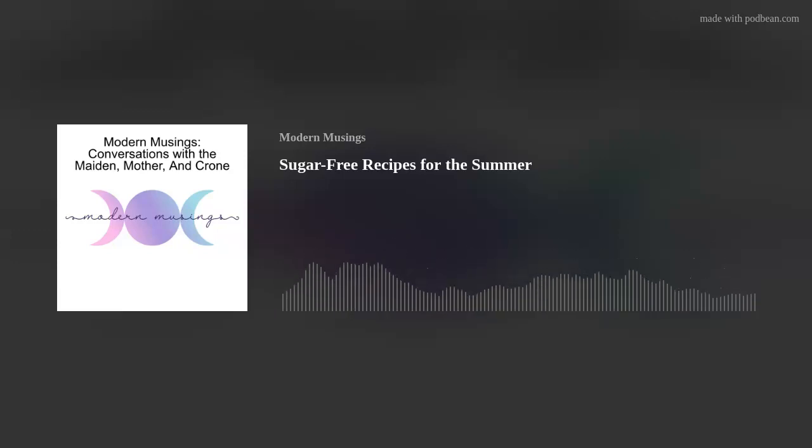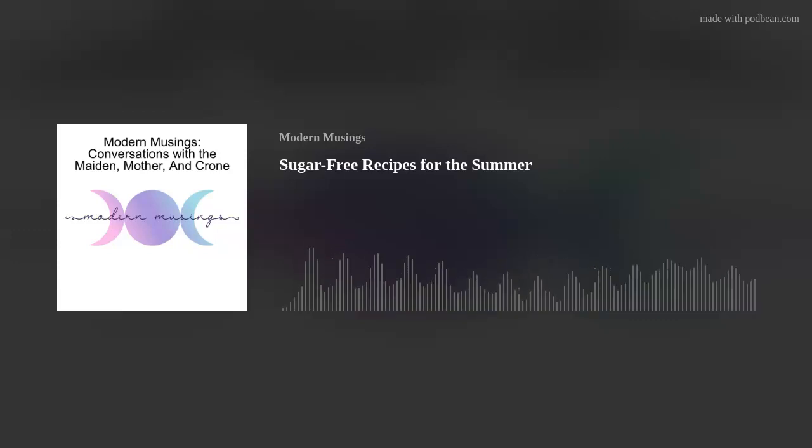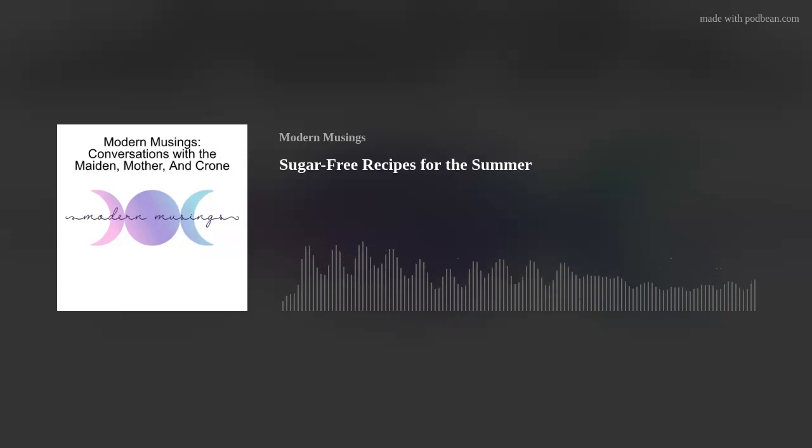One of my favorite things to eat during the summer would be ice cream. Or snow cones, actually. I love snow cones. Yes, more specifically shaved ice. Snow cone would be my favorite thing in the summer. And we have snow cone places out here. One of my favorite places to go to would be Bahama Bucks.